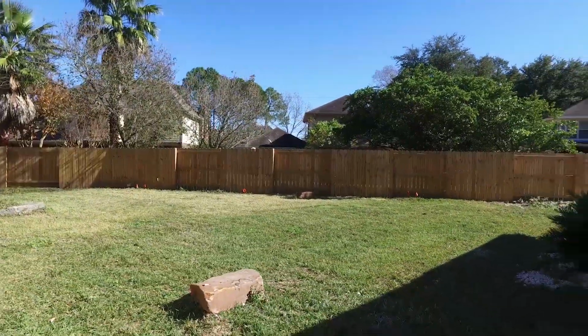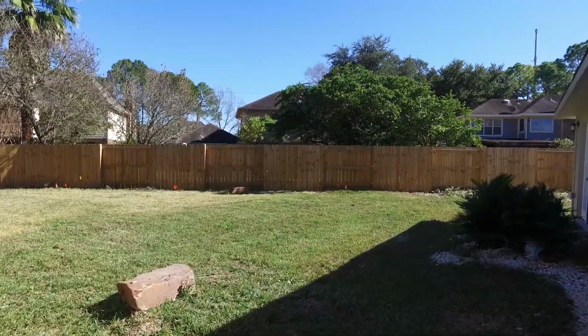Contact the listing agent to see this Houston, Texas home and make it the next one that you call home.